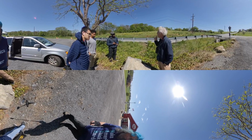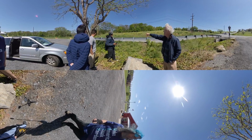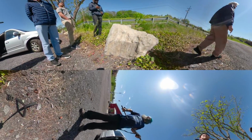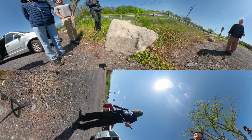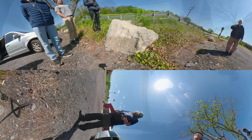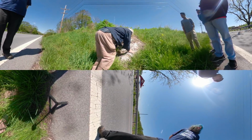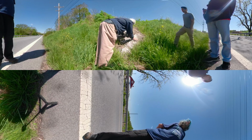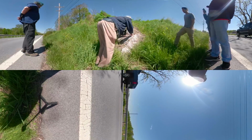Okay, the other place I want to look at is around right here. See that rock sticking out right over there on the other side of the road? That is a fun little piece of rock, and I'll take a look. Yeah, exactly, it's a conglomerate. And it's a conglomerate with pieces of quartzite in here, pieces of limestone.